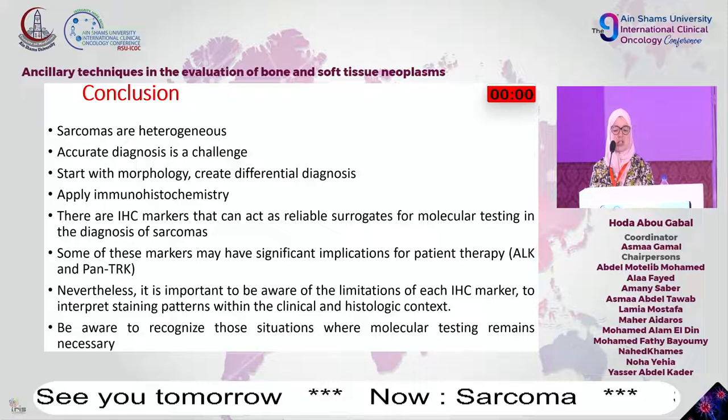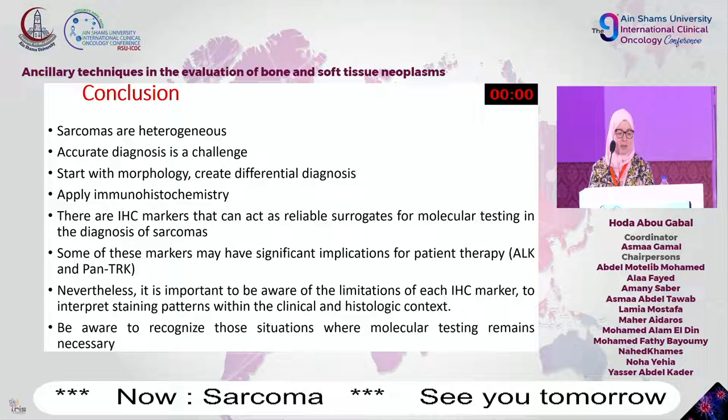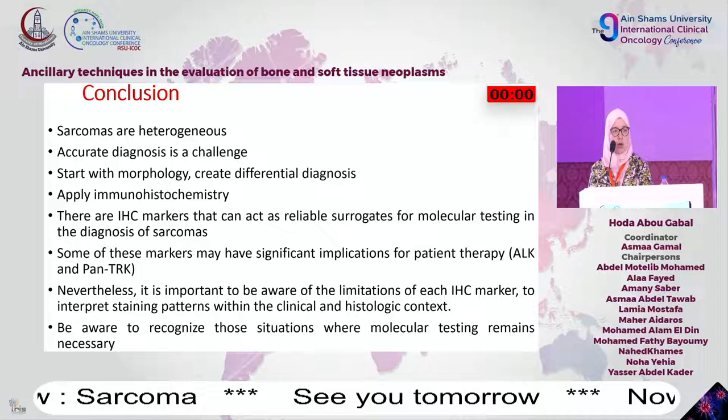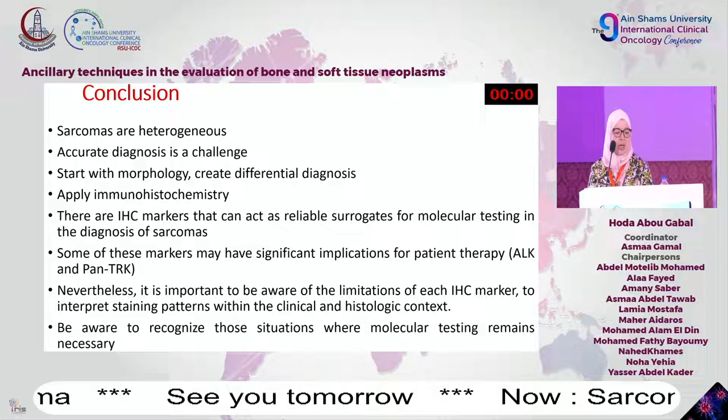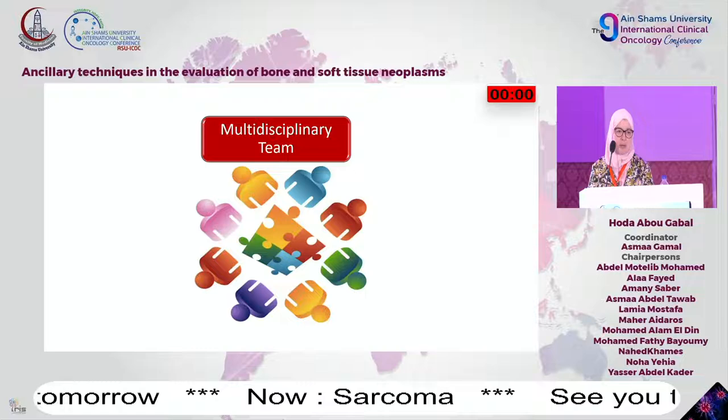Although it is important to be aware of the limitations of each immunohistochemical marker and to interpret the staining pattern within the clinical and histological context. There are limitations in the interpretation of immunohistochemical markers, even the surrogate markers. So I have to be aware of this, and also recognize those situations where molecular testing remains necessary. And finally, all this can happen through a multidisciplinary team approach.